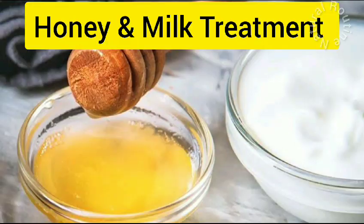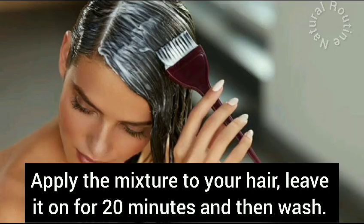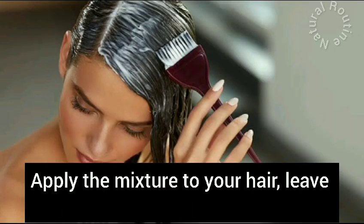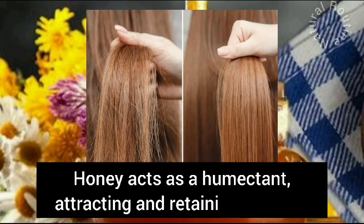Sixth tip is honey and milk treatment. Mix equal parts honey and milk. Apply the mixture to your hair, leave it on for 20 minutes, and then wash. Honey acts as a humectant, attracting and retaining moisture.